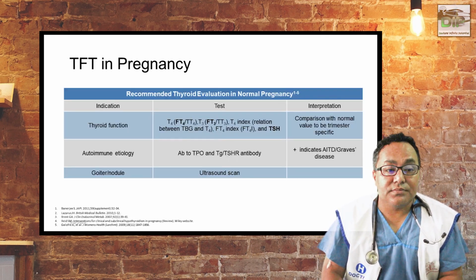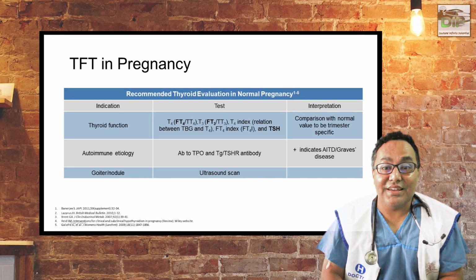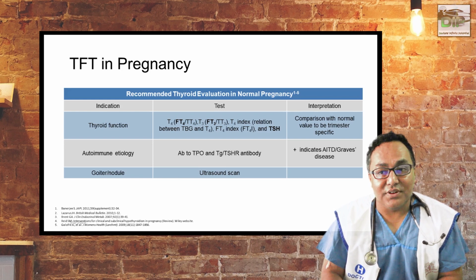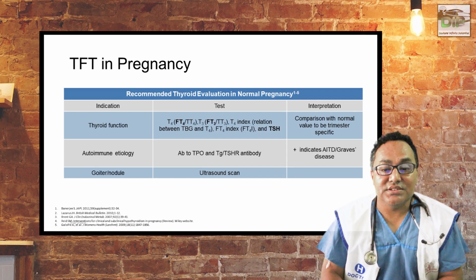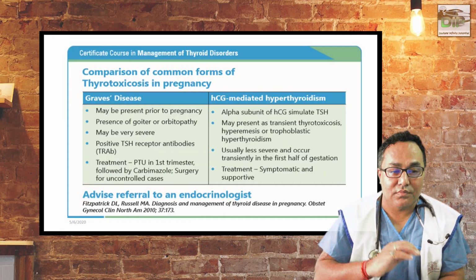And in a patient with pregnancy, along with TFT, you also do anti-TPO antibody if you are suspecting subclinical hypothyroidism or primary hypothyroidism. And if you are suspecting Graves' disease, you can do TSH receptor antibody. And if the pregnant patient has a goiter or nodule, you have to do ultrasound.